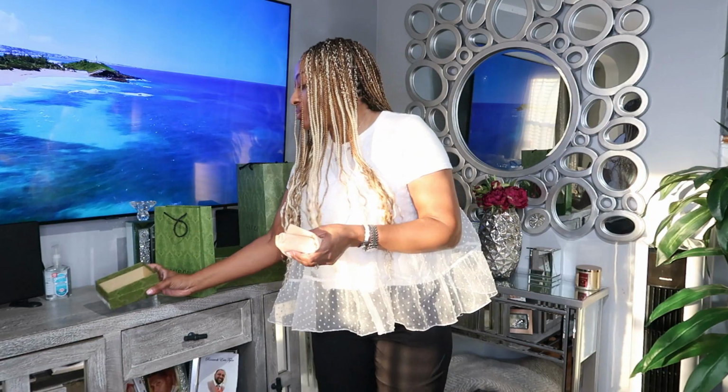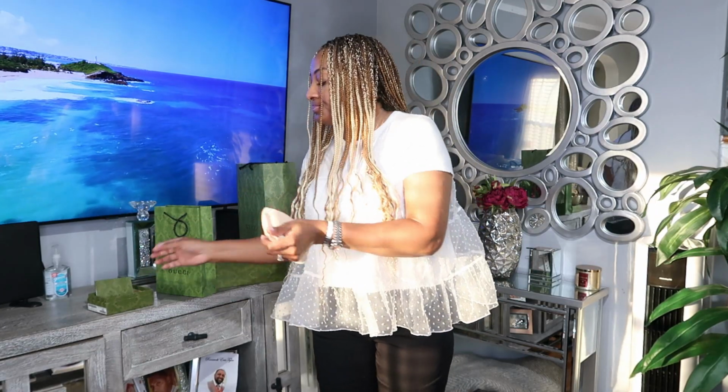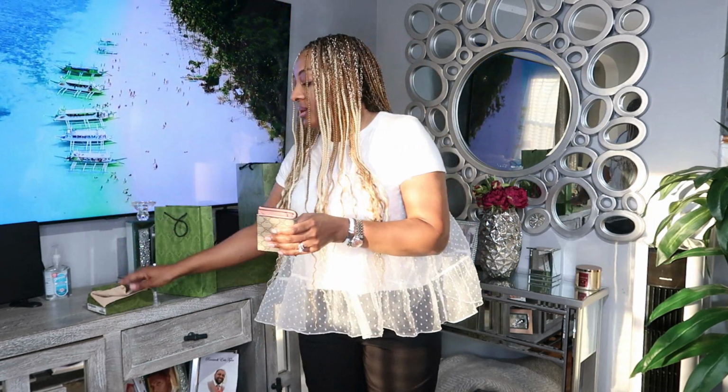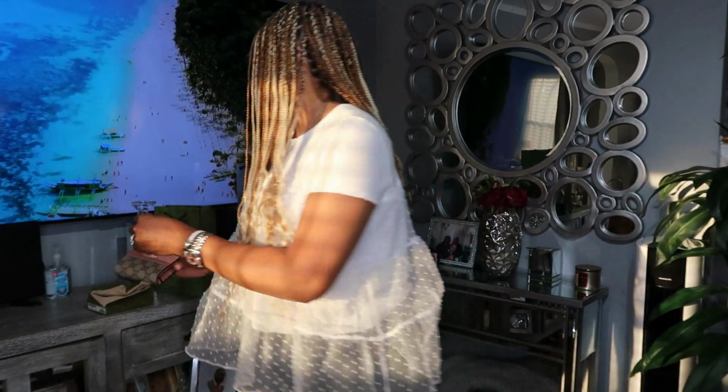So the first box is this here, and hopefully the light is not too bright. The sun is glaring. Okay, the first box is cute, and it houses a wallet that I chose. It comes with your card inside, a little envelope that just has Gucci on it. So inside of this dust bag, I picked out this cute Gucci wallet. Let me take the protective film off of it. Put that right there. So this is the wallet that I chose.